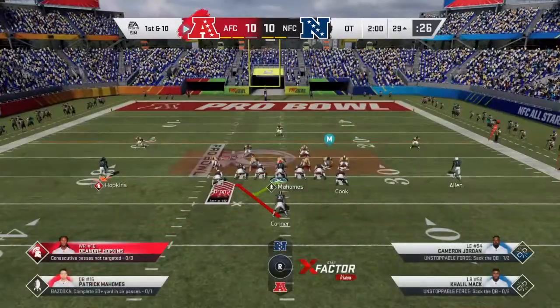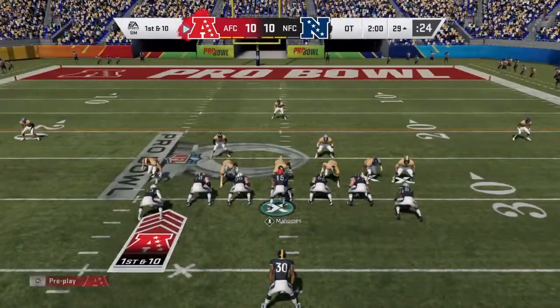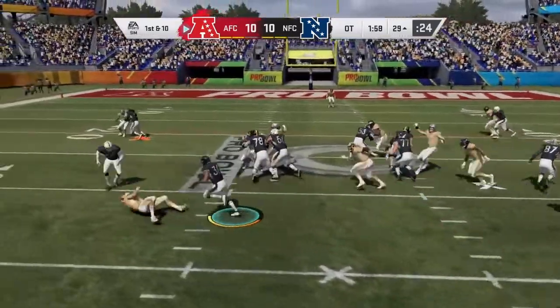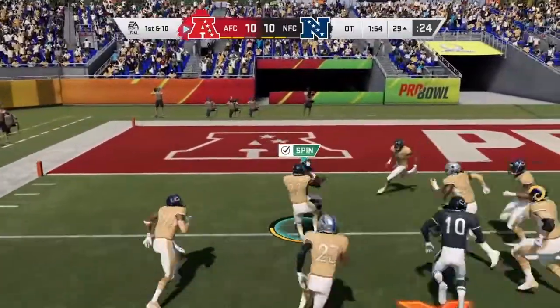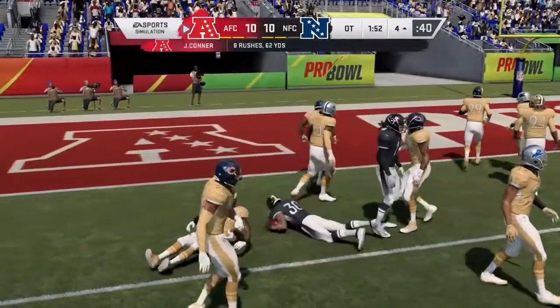Yeah, and so now two times this has happened. Do you adjust something? Yeah, I think you do. I think you got something about your rush lanes. Try not to either get too wide or too narrow. Make sure someone is there waiting for him to take off.